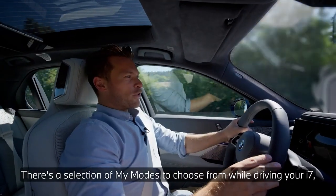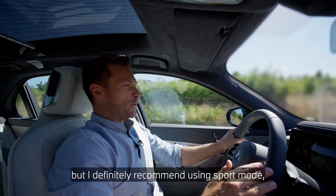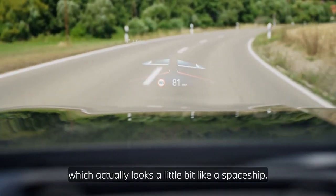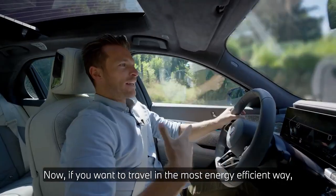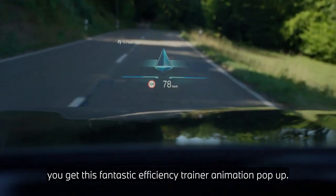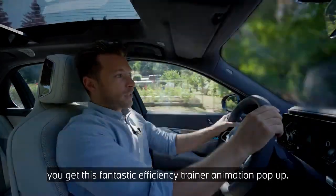There's a selection of modes to choose from while driving your i7, but I definitely recommend using sport mode. It brings up this incredible G-meter animation on your head-up display that actually looks a little bit like a spaceship. Now, if you want to travel in the most energy efficient way, simply select efficient mode in the My Mode section, and on the head-up display you get this fantastic efficiency trainer animation pop up, and away you go.